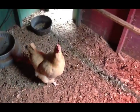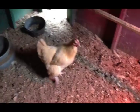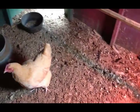So inside the coop, we do the deep litter method, which means we don't clean the coops out very often. We just let the poop accumulate, and we add layers of straw or wood chips on top, and that helps create heat. So that's why it looks kind of gross in here, but that's for a reason. Like I said, we did wind up putting a heat light in here for them.